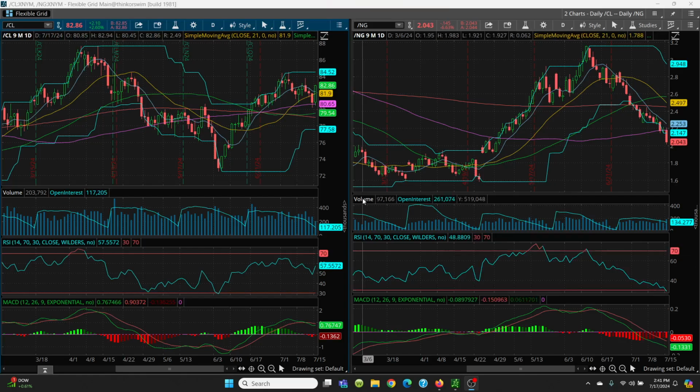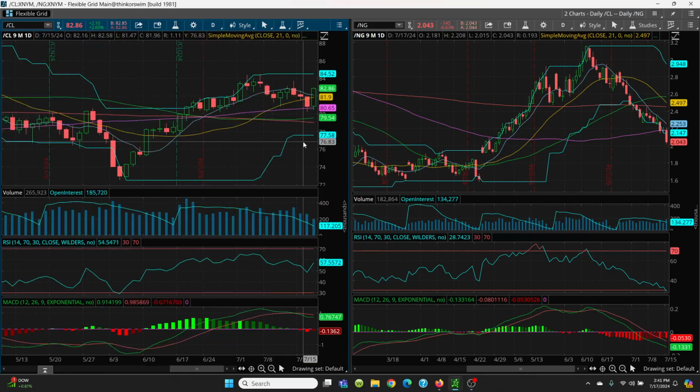Okay, here we have crude oil daily chart, NASDAQ daily chart. Now you can see here totally opposite directions. Let's take a look at the old crude ski here first, okay? Well, very, very nice day today here. The UCO was a really, really good trade. I scalped it twice. Good money.